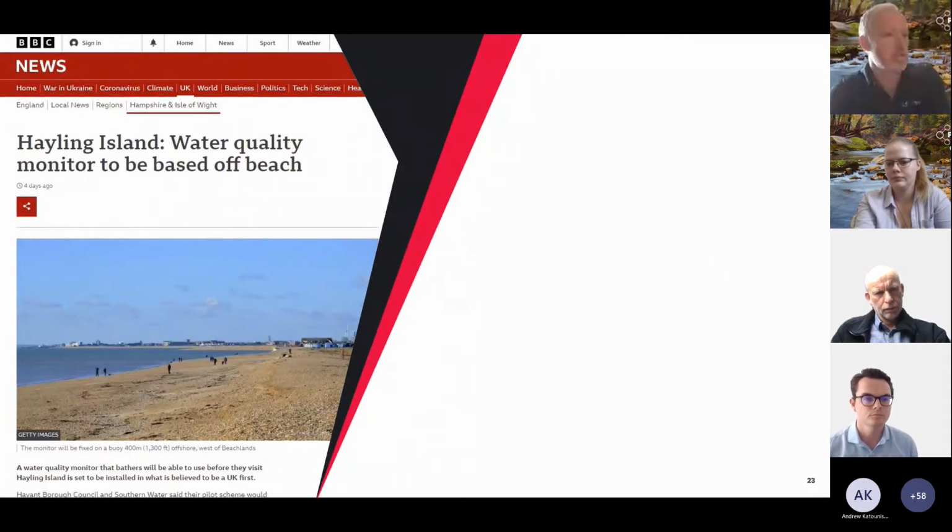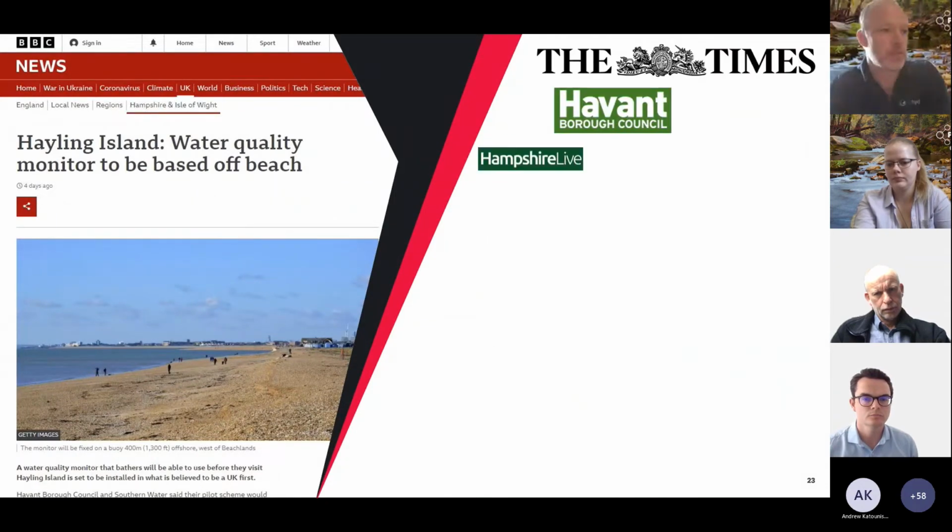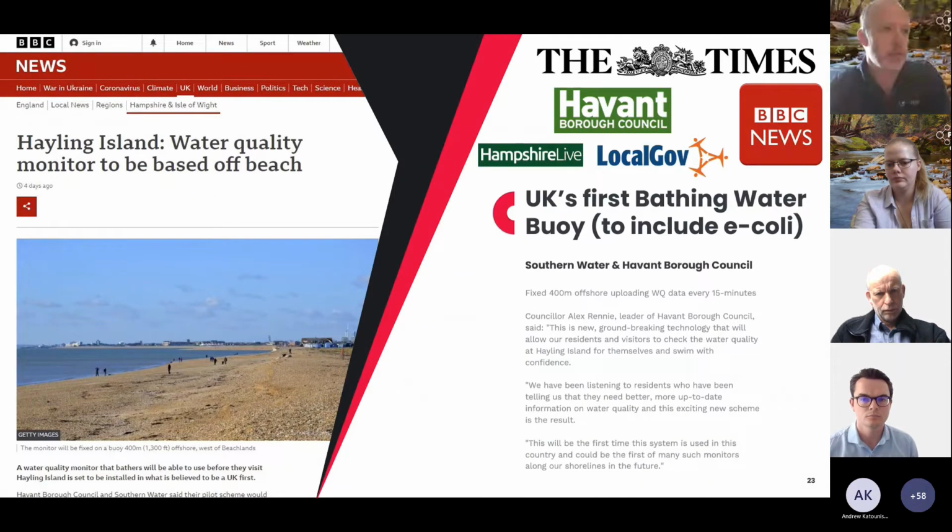When it was released in the press, probably about 4 or 5 weeks ago, there was a lot of coverage about this. And in effect, it is basically a water quality buoy, which will be located off the beach to provide real-time alerts.